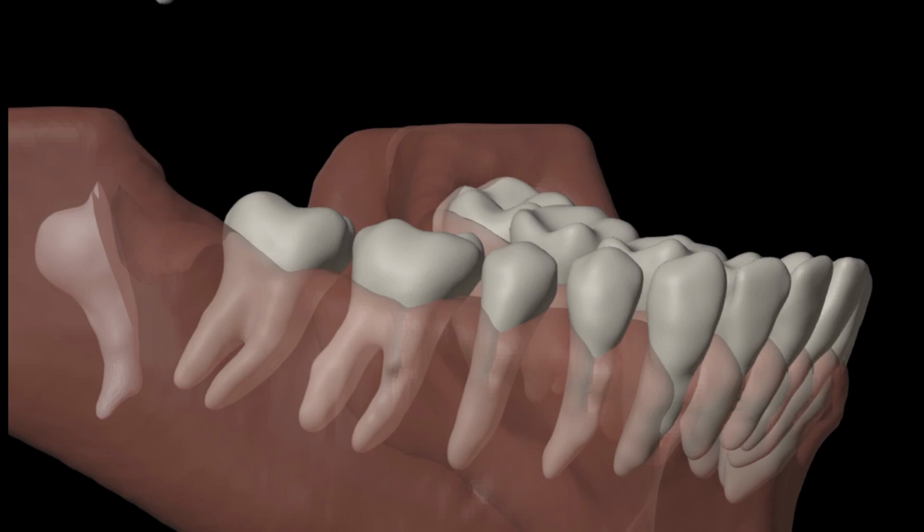To manage this situation, the oral surgeon may need to break the tooth into smaller pieces and remove them individually. This approach allows the surgeon to carefully extract the tooth without causing damage to the surrounding bone and tissues. Although this method is more complex and time-consuming, it is often the most effective way to ensure a safe and successful extraction when dealing with dilacerated wisdom teeth.